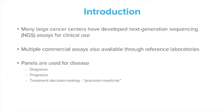So we'll talk first about the state of clinical sequencing using next generation sequencing platforms. Many large cancer centers have adopted next generation sequencing assays for clinical use. And there are also multiple commercial assays that are available through reference laboratories. These panels are used for both diagnosis, for prognosis, and also for treatment decision-making, or quote-unquote precision medicine, in which the idea is to potentially identify targetable lesions that may point toward potential pathways that could then be targeted by either small molecule or antibody therapy or others.